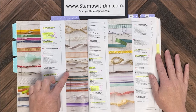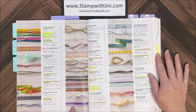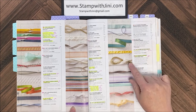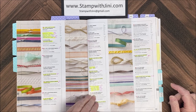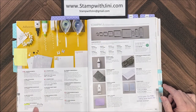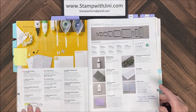The braided trim, all of our in-color scallop ribbon, and our tricolor ribbon, the Daffodil Delight ribbon, the Forever Greenery, and the Playing with Patterns combo pack are all going away. I wanted to point out the tear and tape while it's on the list. Please realize it's being reconfigured, so there's going to be that option again in the new catalog.